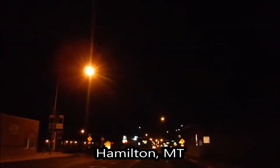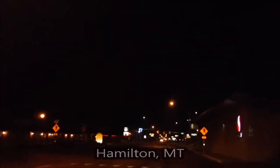Back in Montana, first time in almost a year for me. Here comes the turnoff to our old house. St. Mary's Road.